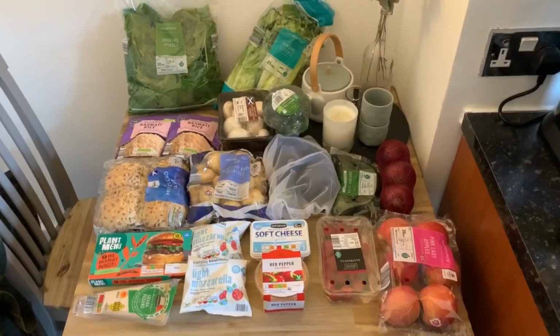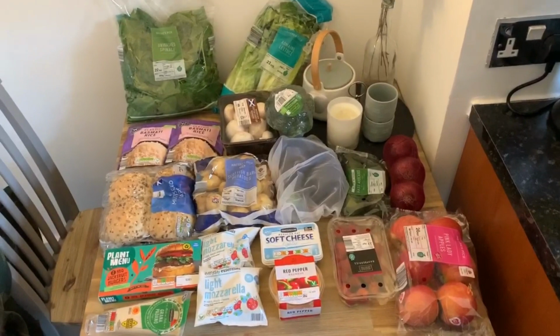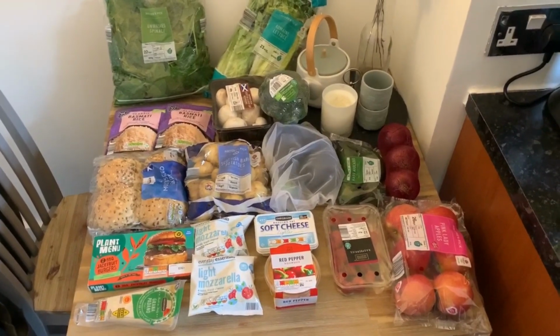The past couple of weeks I've been quite bad at buying biscuits and packets of crisps and all those things that we just don't need. So I didn't do that this week. I've stuck to my shopping list for the most part. So I will show you what we've got just now. So this is our one week's worth of shopping. So it's Saturday today and I've planned that this will take us up to Friday next week.